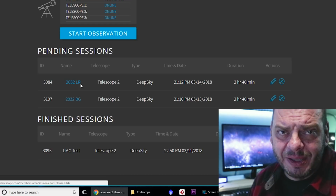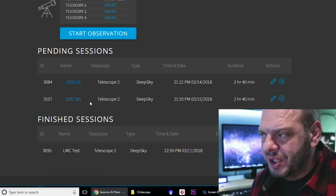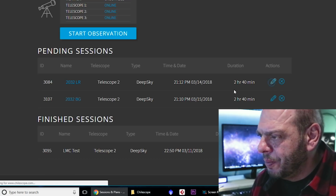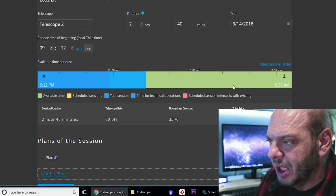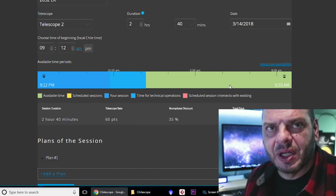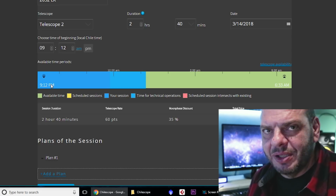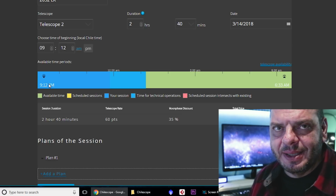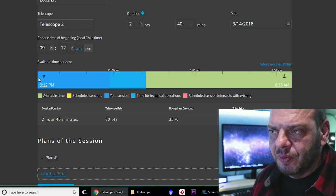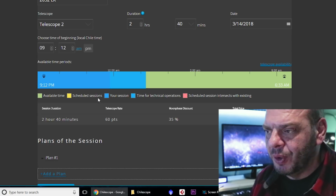And there's actually a method to my madness here as far as the order in which I'm shooting the filters. I'll open it up and we can have a look. Okay, here are my sessions. So I've also learned a couple of things in the past couple of days. The first slot available says 9:12 p.m. That means that's the point where astronomical twilight is done and it's fully dark. So I can schedule my session exactly at 9:12 if there's time available.